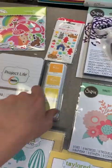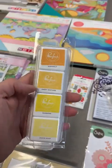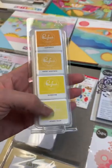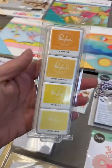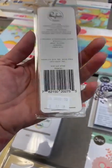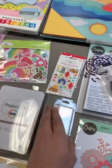Restock on our Pink Fresh. We carry the Pink Fresh in the minis. I don't do the full-size ones, but I carry the minis. Love the minis because they have this natural layering system already planned out for you. We were out of the yellow color, which is called Rise and Shine. So the Rise and Shine inks are back in stock.